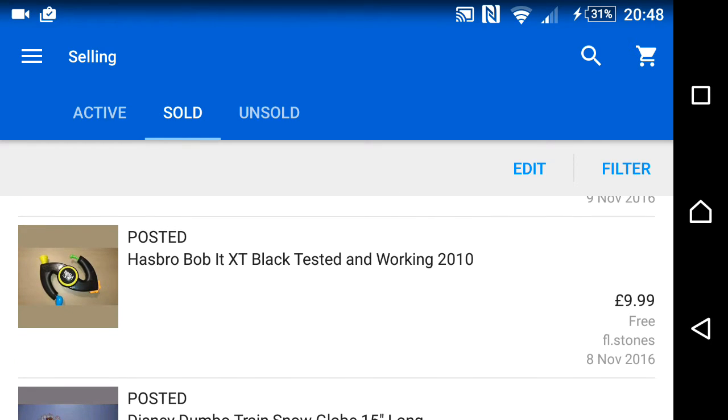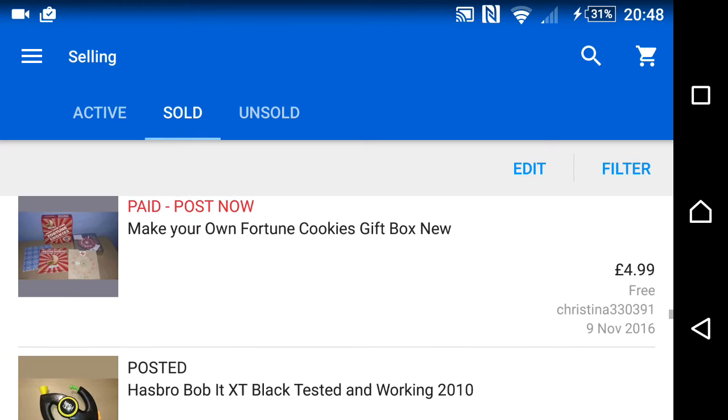Boppets. At Christmas time, Boppets are starting to sell again. So £10 from a Boppet. I picked them up for anything from 50p to £1.